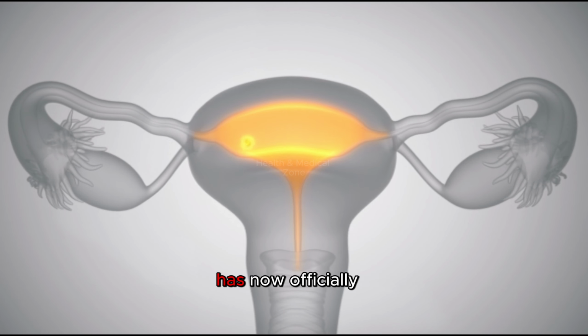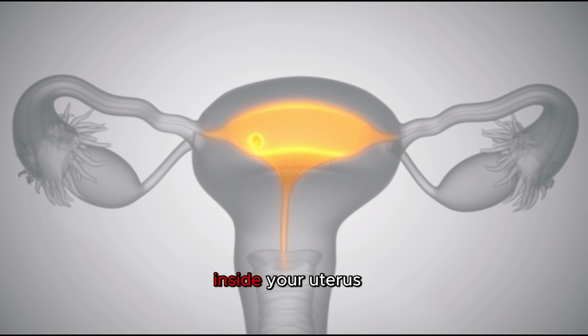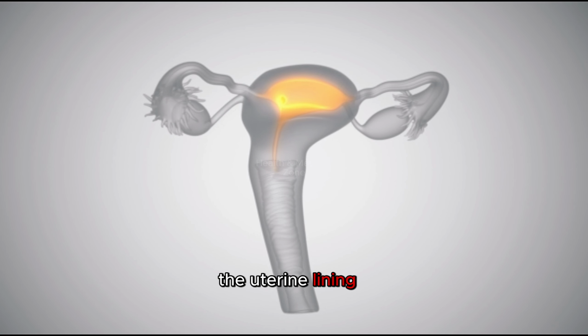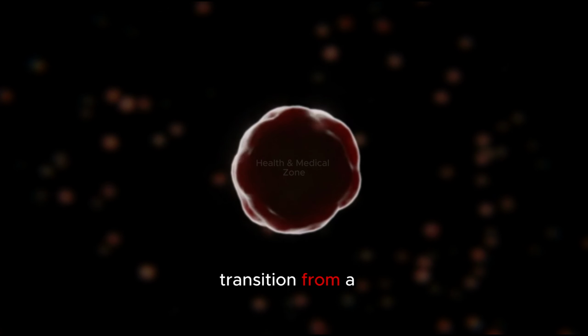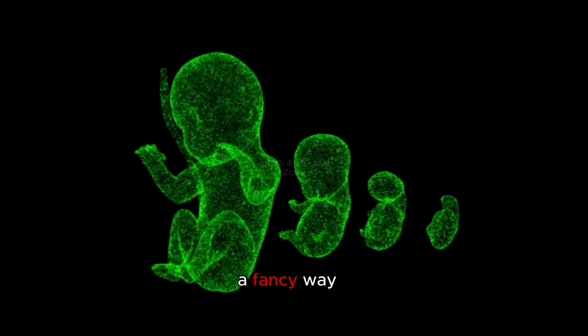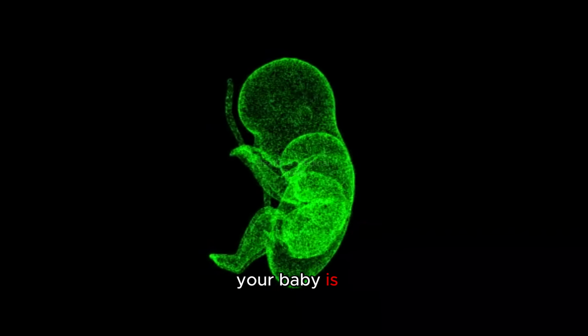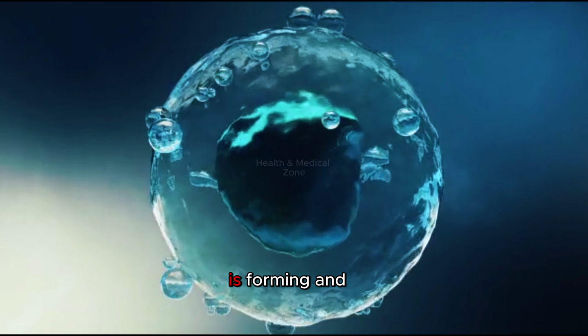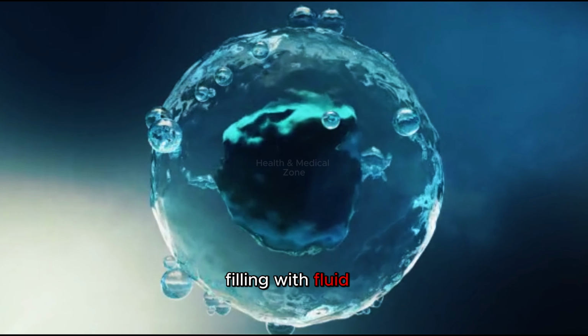Your little one has now officially arrived inside your uterus and implanted into the uterine lining. They're beginning the transition from a blastocyst to an embryo, which is just a fancy way of saying your baby is growing up fast. Meanwhile, the amniotic sac is forming and filling with fluid.